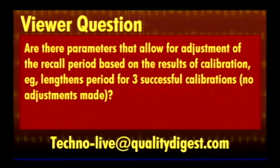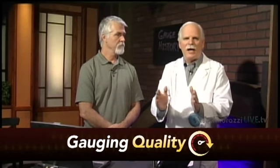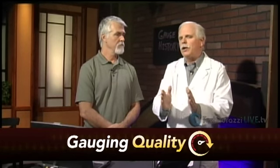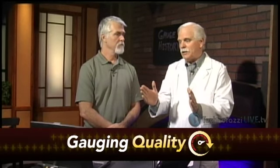Are there parameters that allow for adjustment of the recall period based on the results of calibration? For example, lengthening the period after 3 successful calibrations with no adjustments made. That's a great question. That's a commonly used method. One of the companies I worked for years ago, if they had 4 events with no adjustments, they would extend it out by 25%. They would go from 100% of the interval to 125%. They didn't want to go too much, then they would do another study and see how it trended.